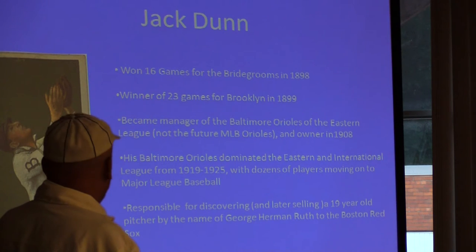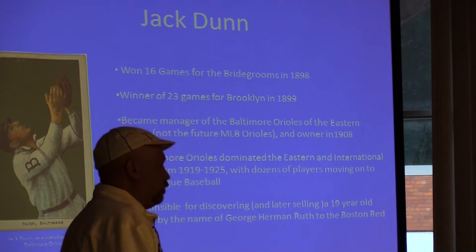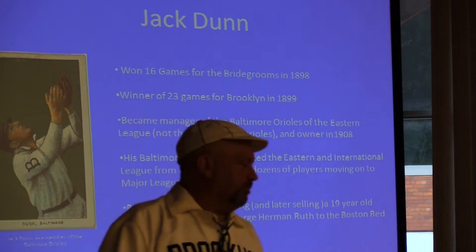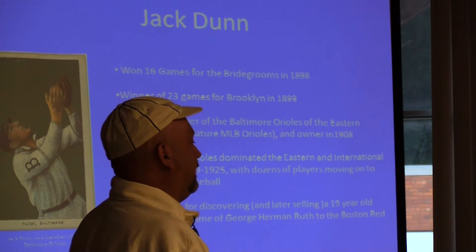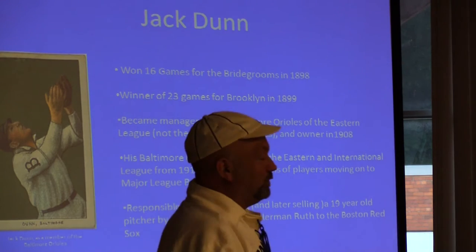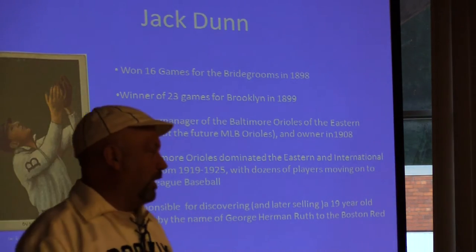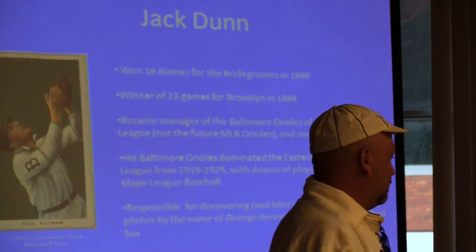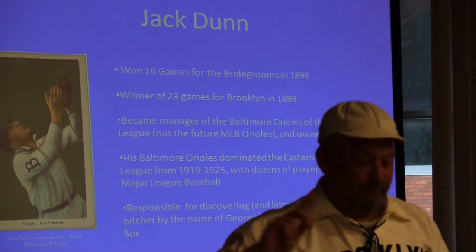And again, one of the reasons, he actually was the one who sold Babe Ruth to the Red Sox. And this happened in 1914, and the way he leveraged the sale to the Boston Red Sox was he threatened to sell Babe Ruth to the Baltimore team of, again, the Federal League.